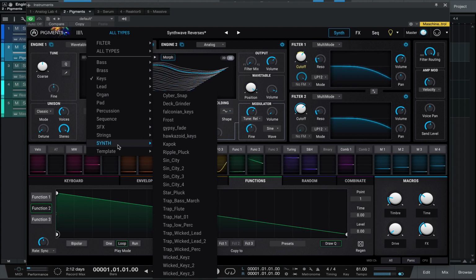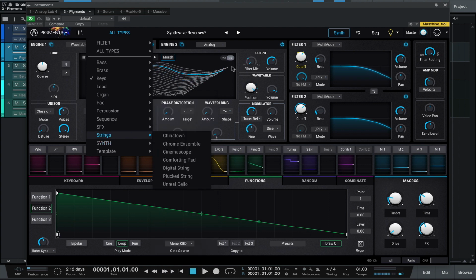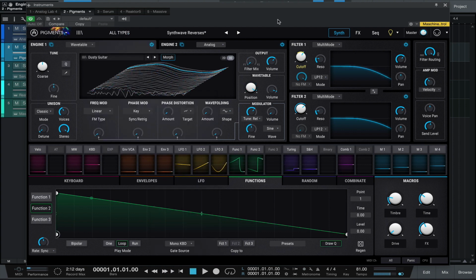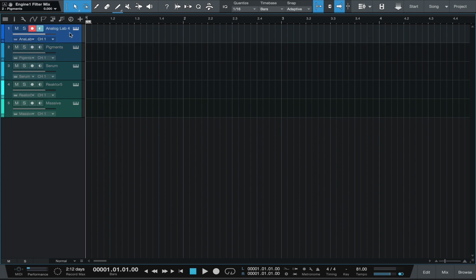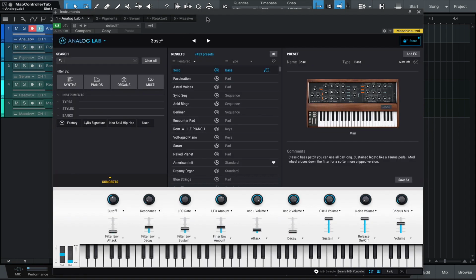And I usually make sounds that I'm trying to fit into something that I'm doing, and I'm not a top-notch sound designer by any stretch of the imagination. I just try to make what I think I'm looking for and then go from there. So, Pigments by Arturia.